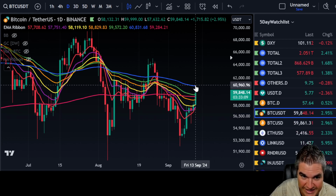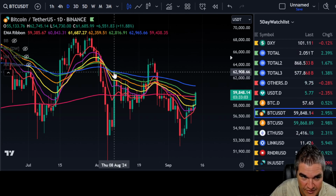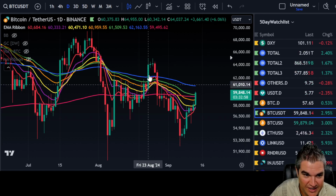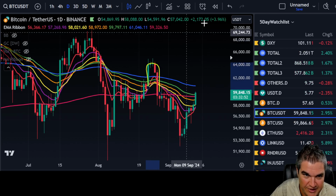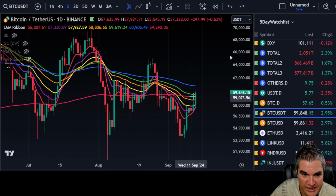Our next overhead target is around 61K. This blue line is the 100-day EMA. You can see we're kind of rejected here. We spent a very low amount of time above it. Kind of this tower top. A tower top is when you form a wall, kind of flat at the top, and come right back down, right? You don't want to see those. We got a lot of those last bear market. We want to avoid that.